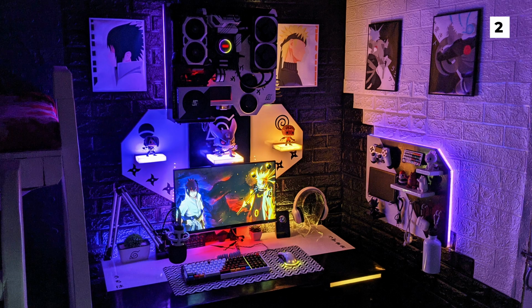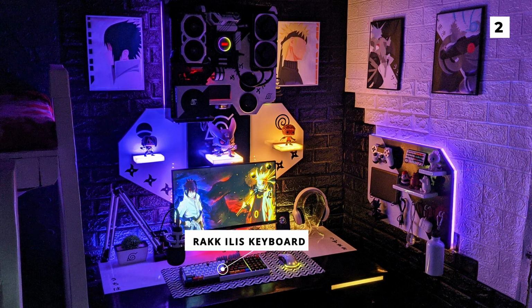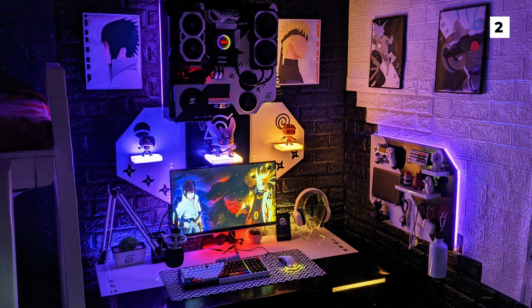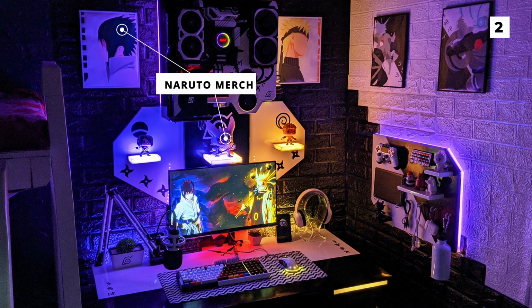Down below the AOC monitor, we've got a rackless keyboard with some fun keycaps that match really well with the RGB in the build. One of my favourite things about this whole setup has to be the copious amounts of Naruto merch, which adds plenty of character to the fun, colourful build.